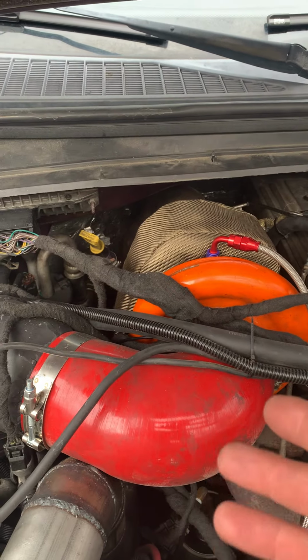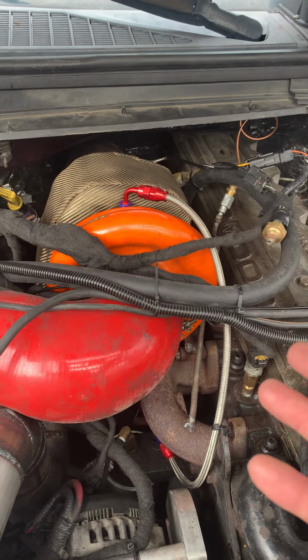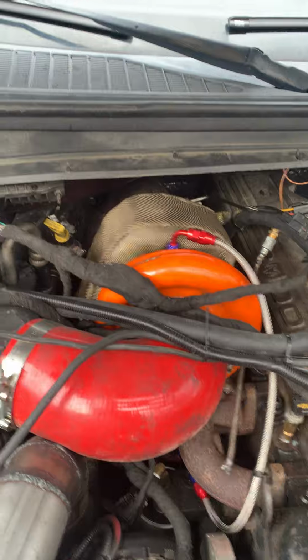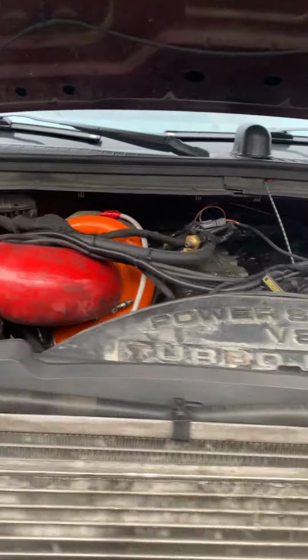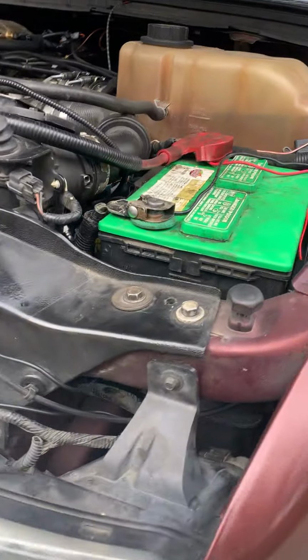So I had to move one of the hoses from the pressure port, or the pressure side, I guess you'd say, of the system, to the non-pressure side so it would flow. So you might want to take note of that, and maybe make a diagram before you need to run the thing. But I think that's pretty much it, guys. Everything bolted in there really smooth, turned out really good.